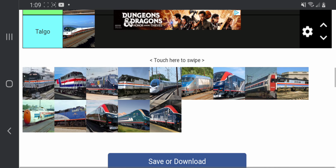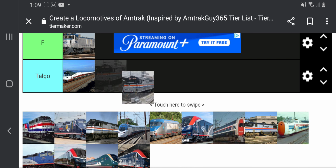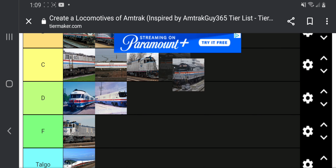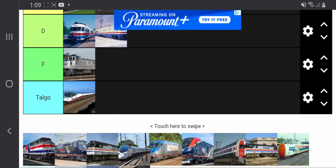B tier. The GP40TC. They bought these from GO Transit. I really don't mind it. C tier, I guess.